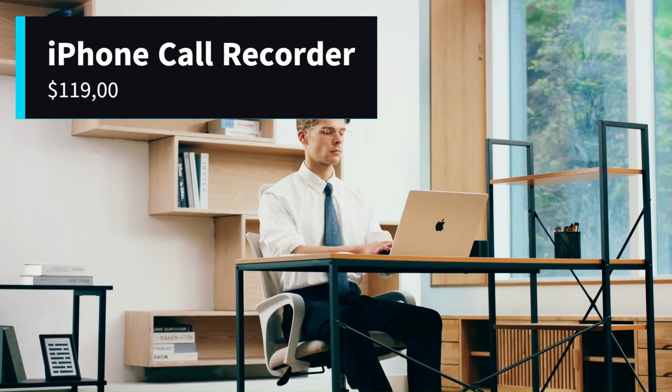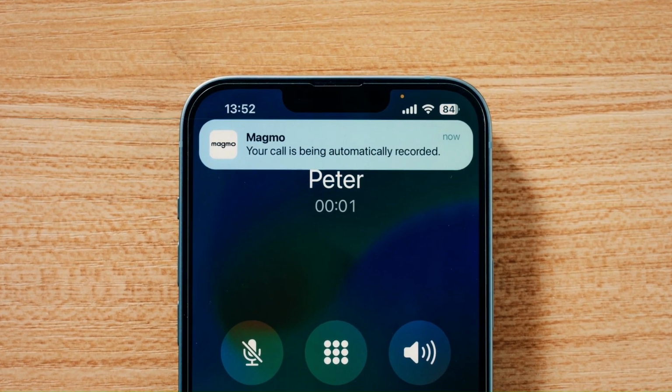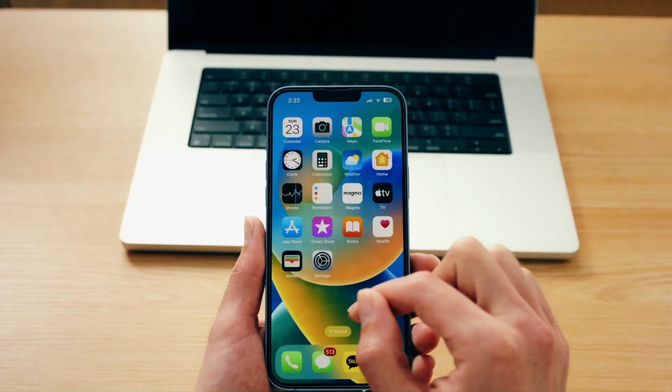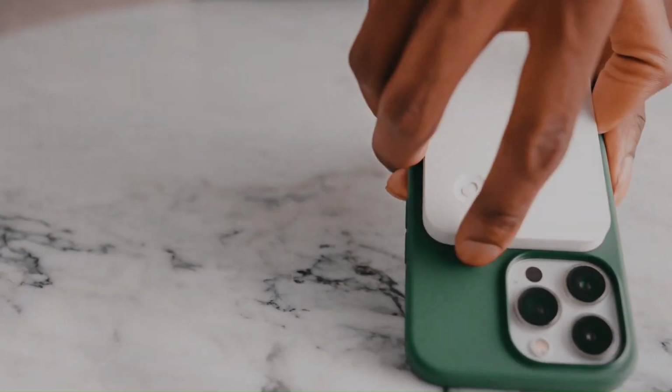Introducing the iPhone call recorder Magmo, your ultimate spy gadget for seamless audio intelligence gathering. Sorry for calling you again. This sleek 32GB magnetic snap-on call recorder effortlessly captures crystal-clear conversations, ensuring no critical detail is missed.